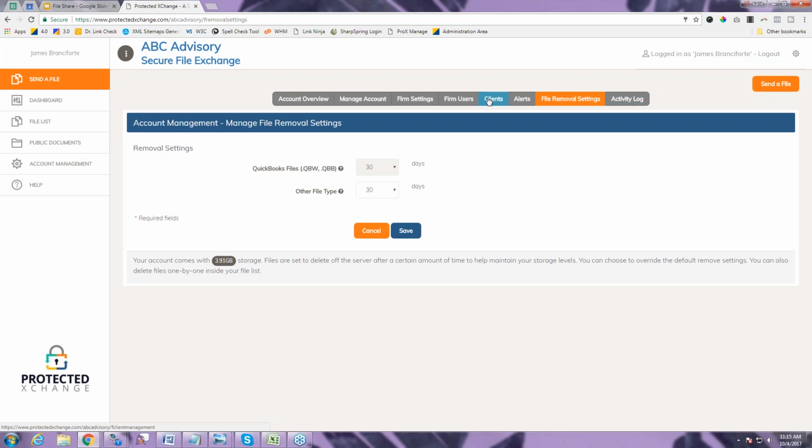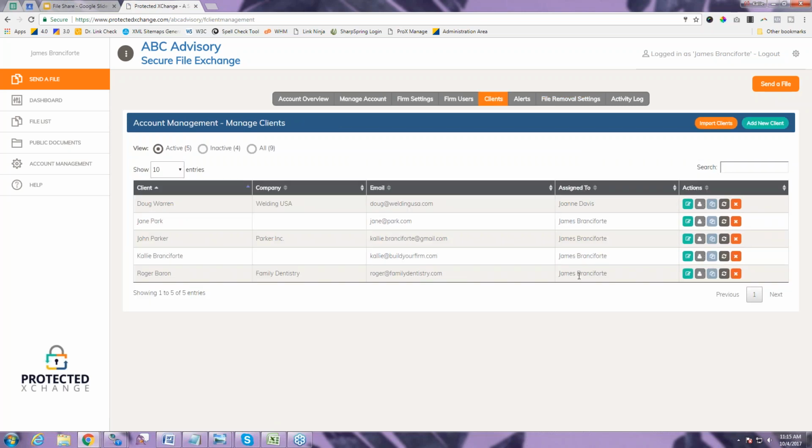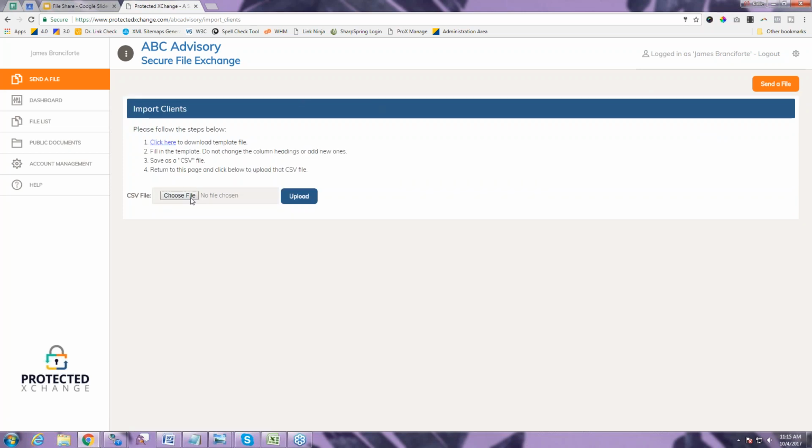But at this time, I'm going to pop over to clients. This is where obviously all of your clients would live in the system. The easiest way to get your clients into the system when you're first using it is to do a bulk import and import all of your clients into the system at one time. To do that, you're going to use this orange button right here that says Import Clients. Then, using a CSV file, you're going to upload them into the system.